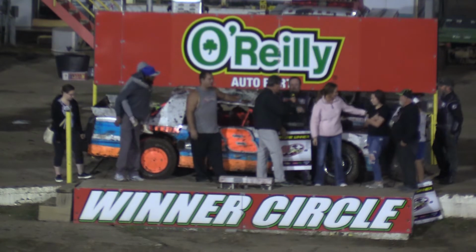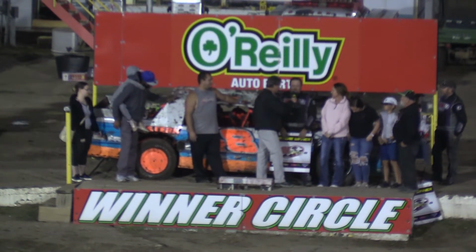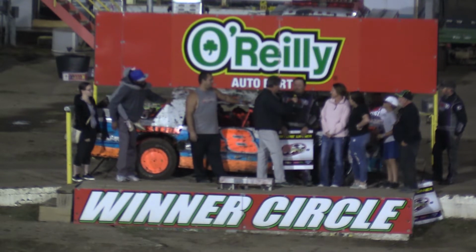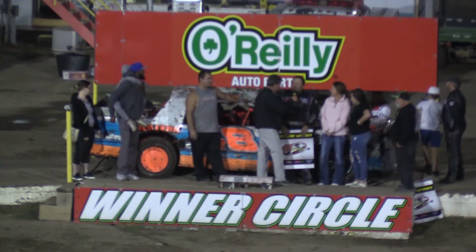Yeah, I don't know what's going on. I'll have to dig in a little bit deeper. Motor ran flawless. I mean, it didn't affect it or anything like that. I was real skeptical about the track when we came out. Man, there was standing water, and it's going to be a fast track here in just a little bit.